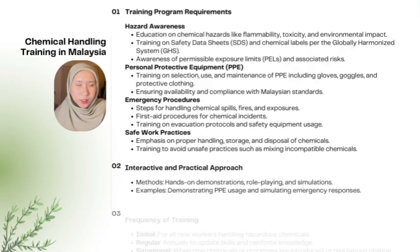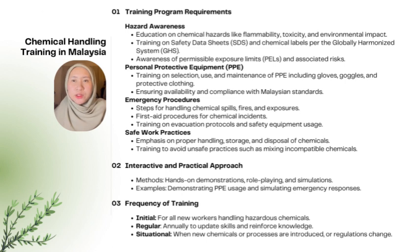We are going to discuss chemical handling training in Malaysia. There are 5 points that I would like to highlight that I have already divided into 2 separate slides, so bear with me. The first one is on training program requirements. There are 4 of them that I'm going to talk about today. The first one is hazard awareness.